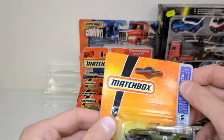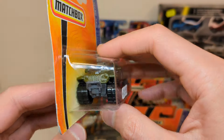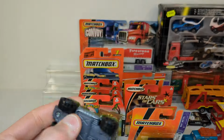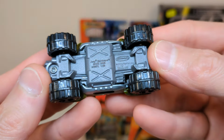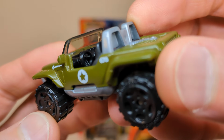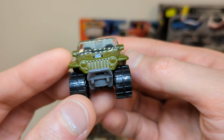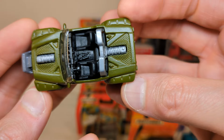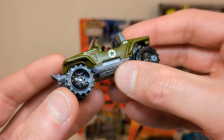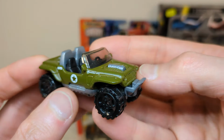Let's continue with the ones I'm going to open up. Jeep Hurricane Concept. Kind of dig this army livery. This is from 2006. Proper steering wheel on this. Jeep embossed in the rear. This is a very good casting. I mean, vehicle might not be that exciting, and it's a concept, so maybe not that interesting, but I think they did a great job on the casting.